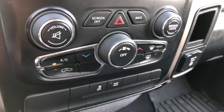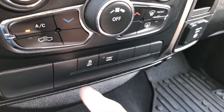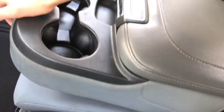Climate control includes AC defrost and rear defrost. More controls down below, including your tow hauling package and traction control. You also do have a liftable center console for a third seat if you do need it.